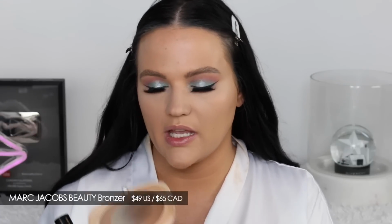For bronzer, nothing new, but I've been back to using my Tantastic. Still going strong on this. I was trying out a bunch of new bronzers and then went back to this one. It's just literally my perfect color.